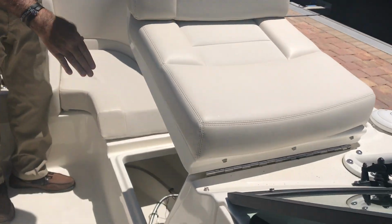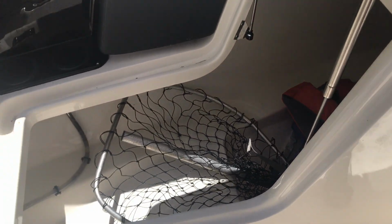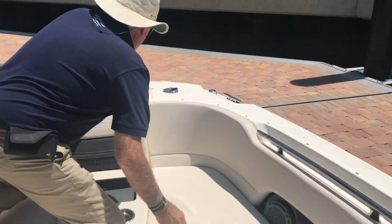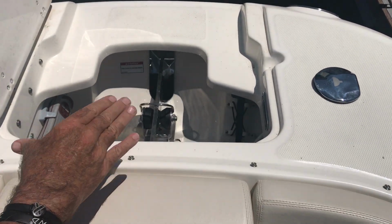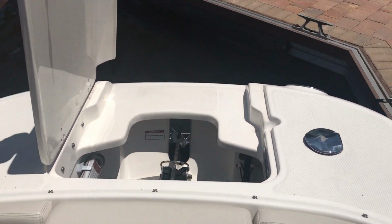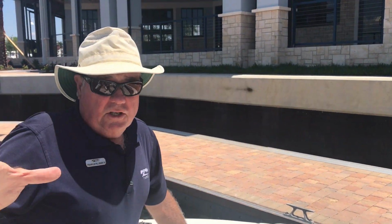Great storage area here on the side where you can slide things like your net or big items down in there. And this boat has an electric anchor windlass that you can operate from up here at the front or from the helm. This boat's not going to last long.